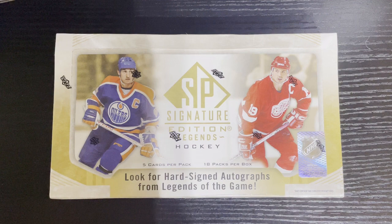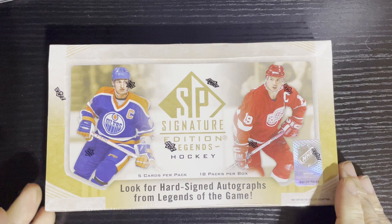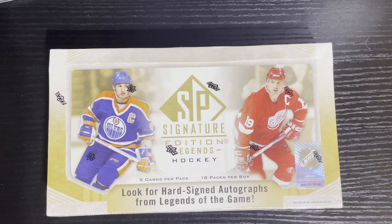It's Friday night, and we open hockey cards up every Friday night. And look what I got down there. 2020-2021 SP Signature Legends Edition. So all my favorite hockey players from the 80s and 90s are in here. So we're going to love this.